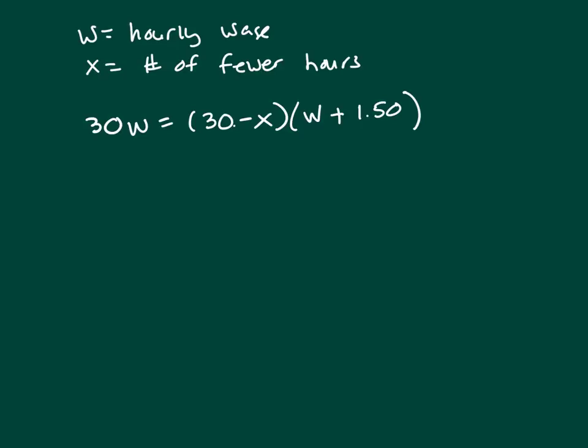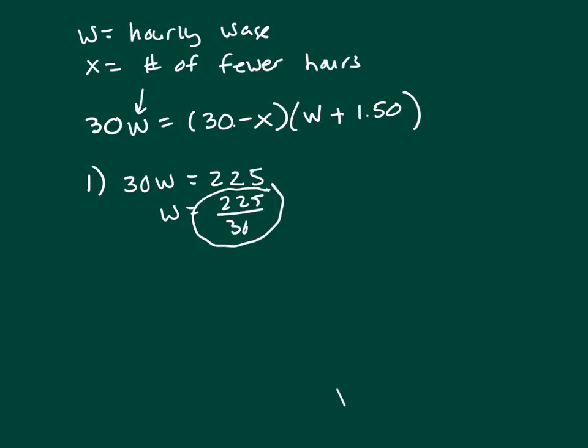Let's see. Now, what are we trying to find? We're trying to solve for X, the number of fewer hours. Let's look at clue 1. Clue 1 says her gross weekly pay is $225. That will work, because it means her current pay is 30 times W, and we know that's 225. So we could solve this for W. We don't want to do that. I did, but to save time on the GMAT you wouldn't have to. We know that W is that number right there. You plug it in there, and you plug it in there, and you have an equation, and you can solve for X, the number of fewer hours. So clue 1 works.